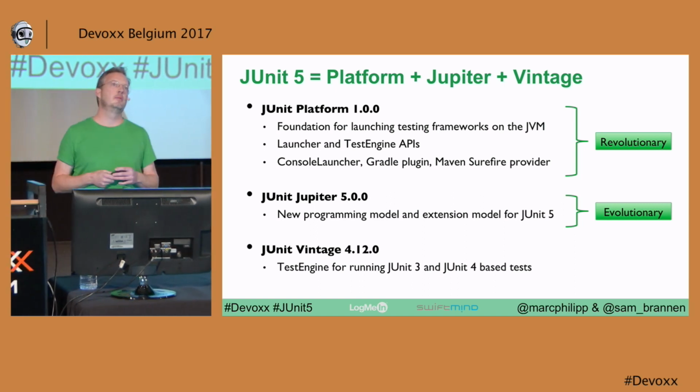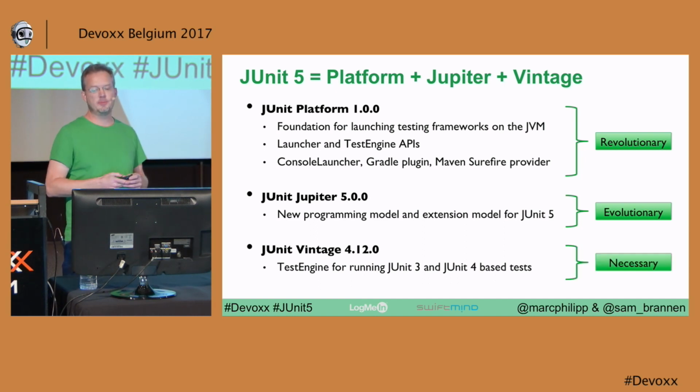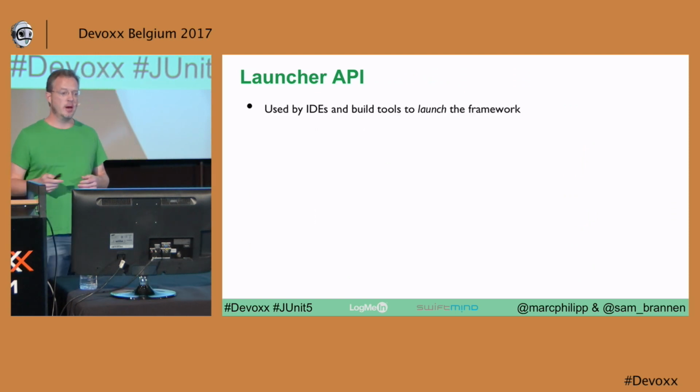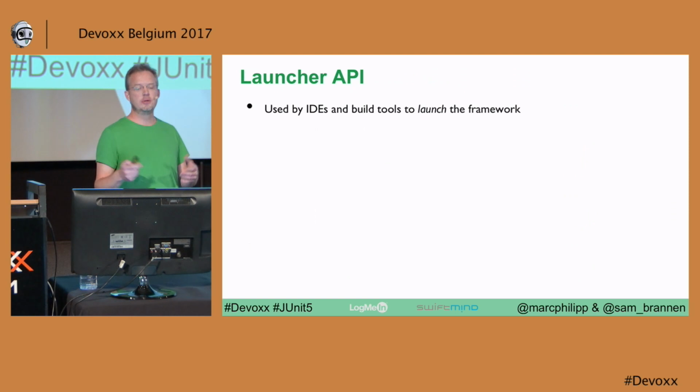So kind of building on the learning experiences from JUnit 4 and other things out there like Spring testing support and stuff like that. And the last part we say is necessary, right? Because we want to make sure people can continue to use their existing test bases on the new platform. So this Launcher API is used by the IDEs typically, or build tools, to actually launch the framework.